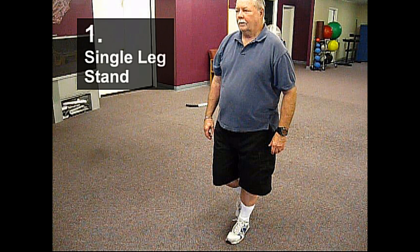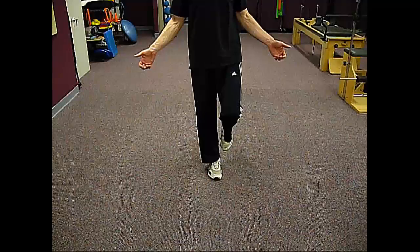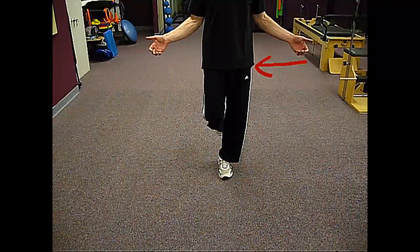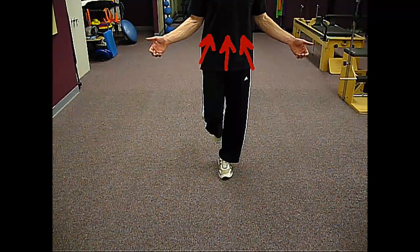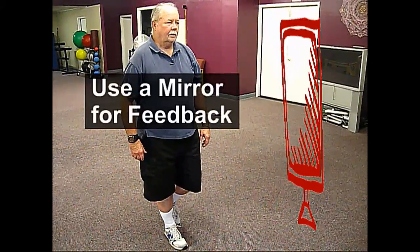Exercise 1 is called a single leg stand. Standing on one leg for time stimulates lots of muscle groups that are important for your balance. Holding yourself in one place trains muscles in your toes, your feet, your ankles, and your hips. But it's also great training for your trunk muscles to hold your upper body still at the same time. For feedback, try watching yourself balance in a mirror if you can.